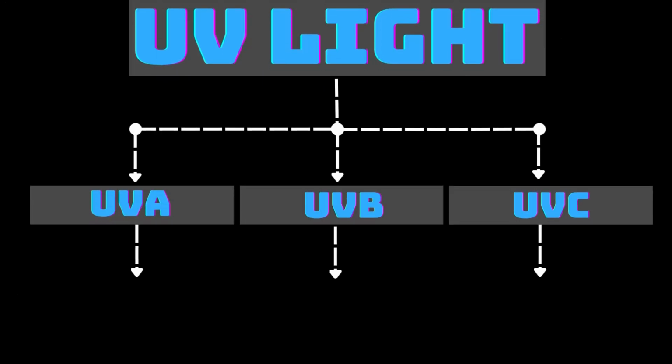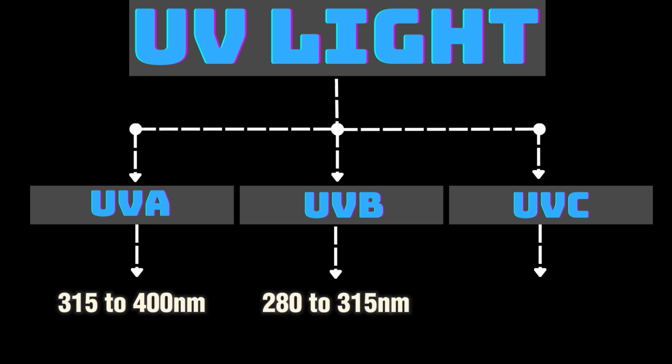UV light is divided into three types: UVA, UVB, and UVC, based on their wavelength. UVA has the longest wavelength, ranging from 315 to 400 nanometers, while UVB ranges from 280 to 315 nanometers. The UVC has the shortest wavelength, ranging from 100 to 280 nanometers.